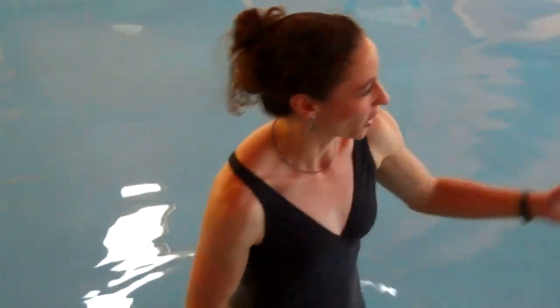So, I'm going to use a helper. Lauren, come on over. There are properties of water that really make it beneficial for injuries, or soreness, or difficulty moving, not being able to fully weight bear. And we'll start out with buoyancy. So, we're going to let Lauren float a little bit.